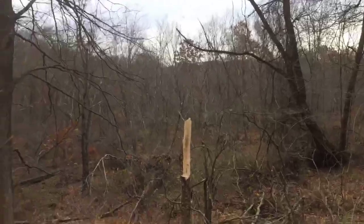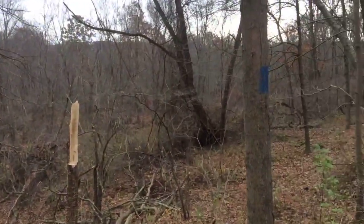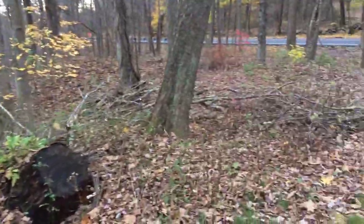And I actually went that far, and the Naugatuck Trail needs a lot of maintenance. It's rapidly being overgrown.